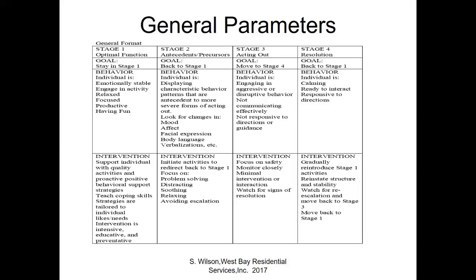So once we start to see those signs, the individual is calming, ready to interact, responsive to directions. In most cases, we want to test it out a little bit, and I'll show you some examples of real plans where you'll see how we do that. And we're going to gradually reintroduce stage 1 activities.